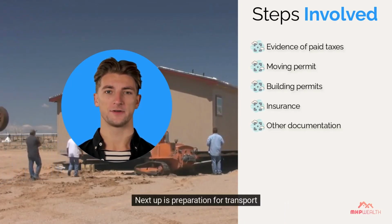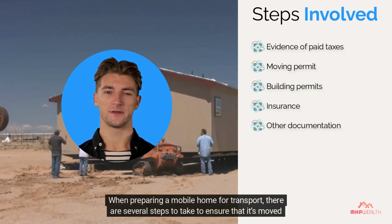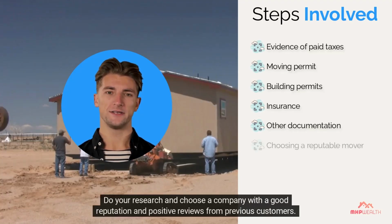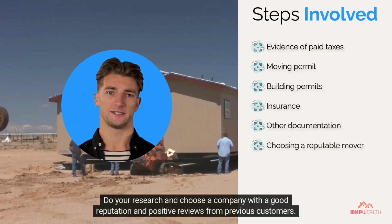Next up is preparation for transport. When preparing a mobile home for transport, there are several steps to take to ensure that it's moved safely and successfully. One of the most important considerations is choosing a reputable and experienced transporter. Do your research and choose a company with a good reputation and positive reviews from previous customers.